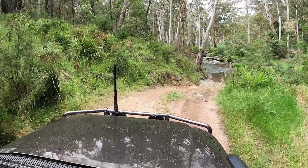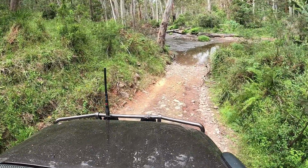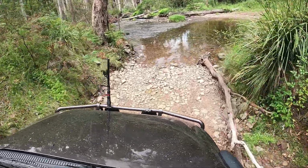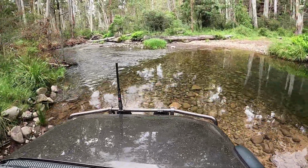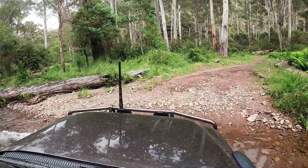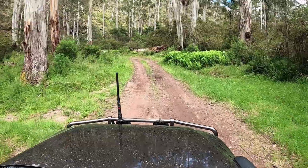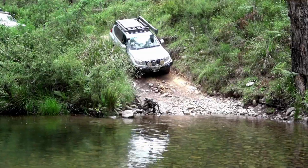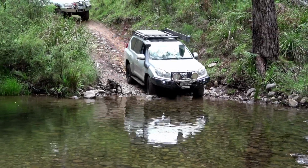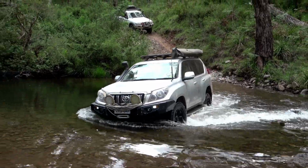And as is always the case with this track, it's not too long and we're back to yet another river crossing. Almost postcard picture perfect. Look how clear that water is. Plenty of birds down along the river as well, so this is the same crossing, just with Matt coming across first in his Prado, and then Luca in the GU.